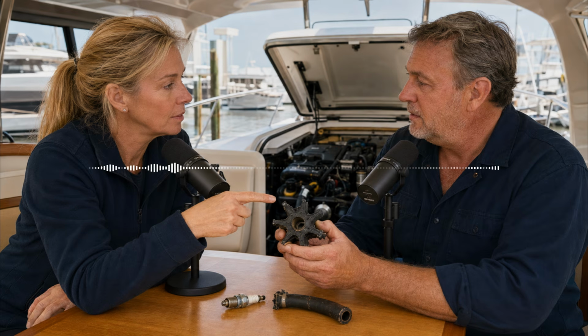The sources say oil changes must be done every 100 hours of operation, or annually, whichever comes first. Yep, that's the golden rule. And the process is pretty specific. You have to warm the engine up first, drain the oil completely, replace the filter, refill it, and then check the levels. Right, and warming the engine first is a really critical detail there.